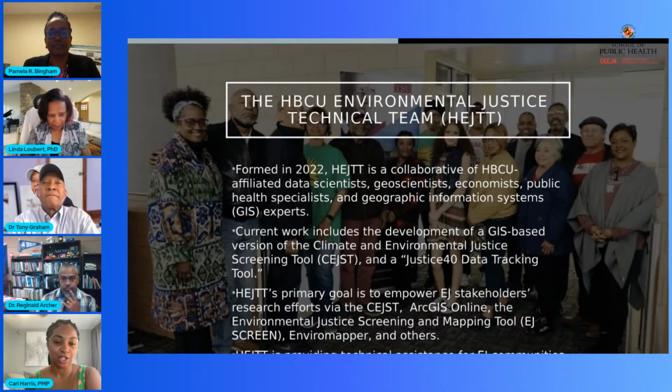As you can see in the picture, we've got Ms. Pam on our team, and we got Mr. David A. Paget. We also have Dr. King, who's at the Bullard Center. So it's really been a collaborative effort. We were formed in 2022 as a collaborative effort across HBCU-affiliated data scientists, geoscientists, economists, public health experts, and geographic information systems experts, which is GIS.